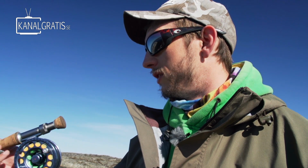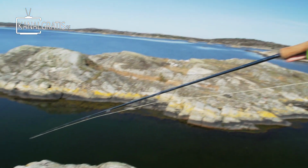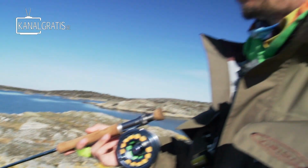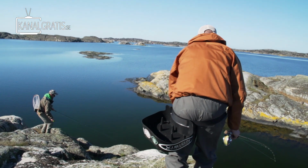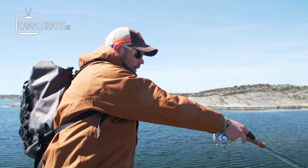We just found a couple of fish down here from up here. We saw them, we spotted them, and we'll try and get down on them, see if we can catch them. Saltwater sight fishing. Let's give it a go. Long shadows. Oh, look at that fish.